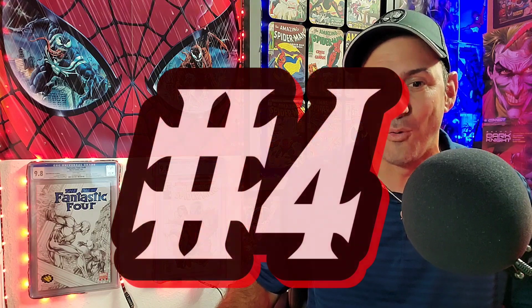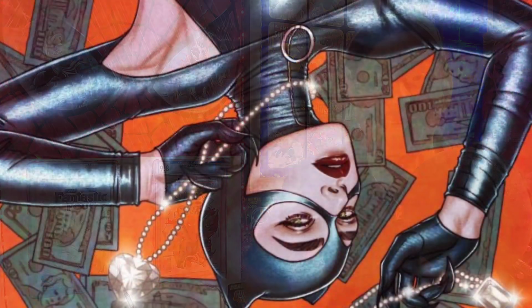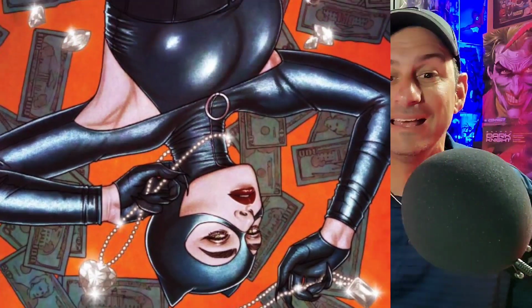All right, so moving on now, we go on to number 4, and number 4 goes to Catwoman issue 29. This is the Jenny Frison variant. Jenny Frison has these very distinct covers with the women front and center with these gorgeous eyes. They're very mesmerizing. And here we get to see Selina Kyle hanging upside down, or maybe she's lying down.